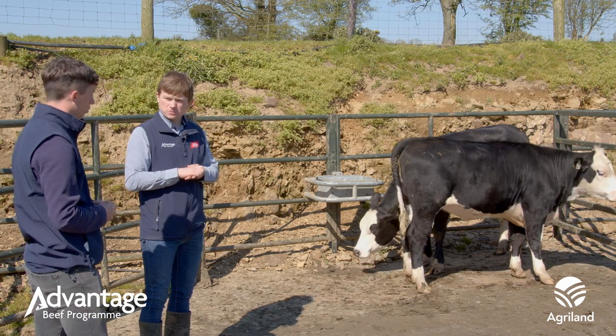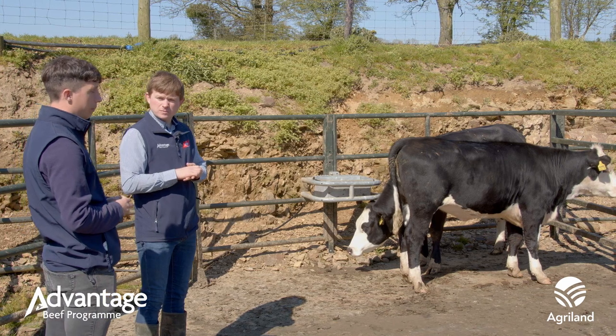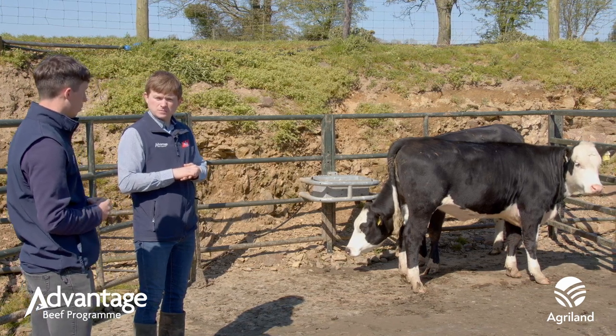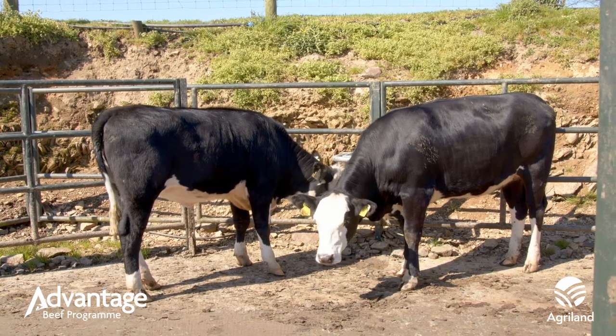I suppose now we're in the middle of April. You'd imagine that gap would only get bigger. There's probably more scope in the other heifer as well. By the time that heifer is slaughtered, probably September, October time, you could say nearly 100 kilos, you could say 50 kilos of carcass maybe.